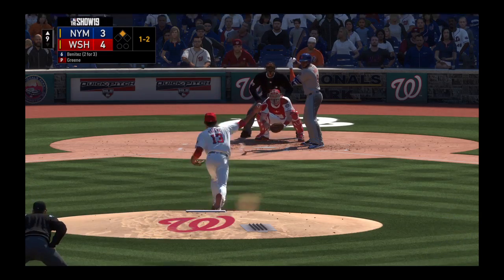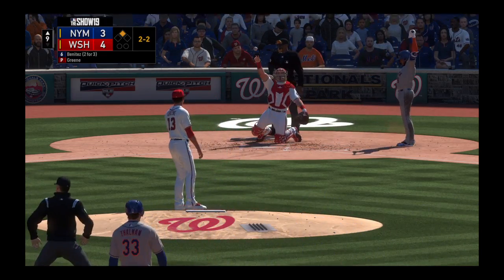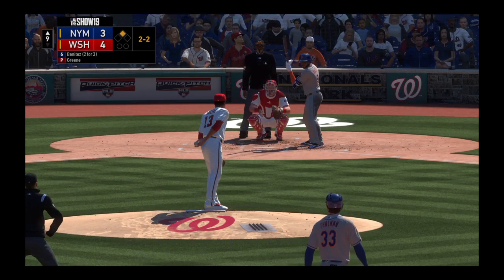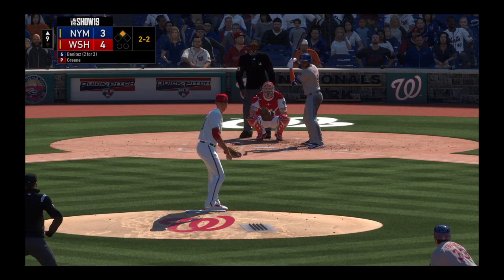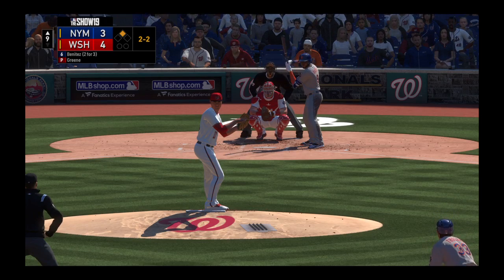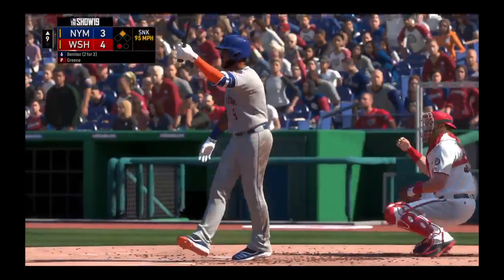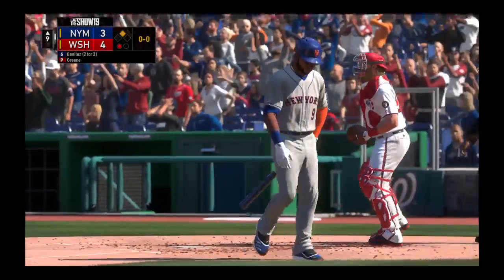Stepping in now, David Benitez. To 2 balls and 2 strikes now. Thorman leads off second with nobody out. And the sinking fastball, called strike 3, and that's out number 1.